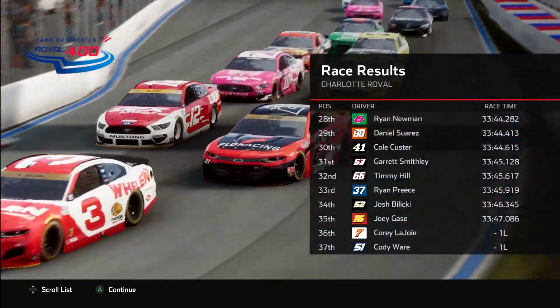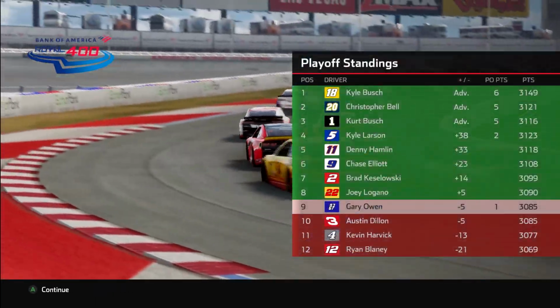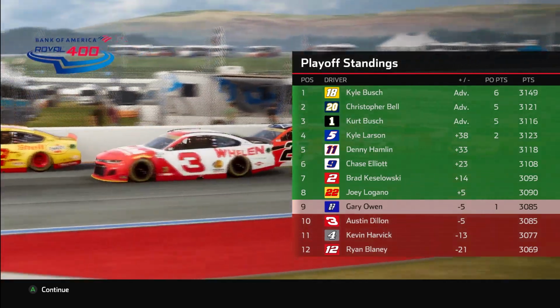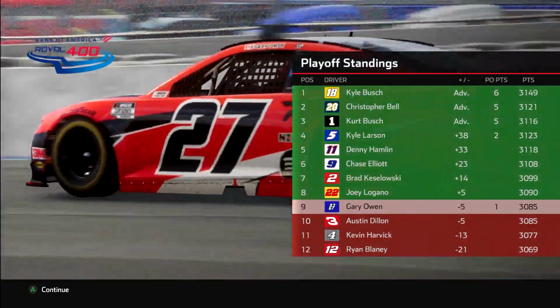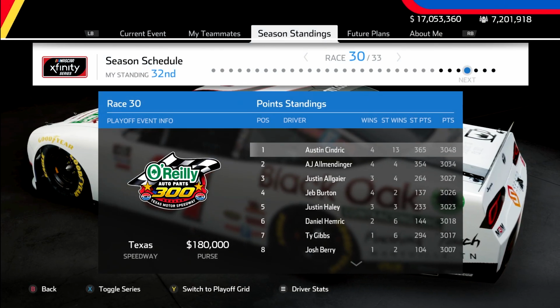Is our playoff run over when I said there was no chance it would be? Kozlowski, I'm sure, is out. No, he's not. Kozlowski makes it. We are eliminated. We miss it by 5 points to Joey Logano, of all people. Our playoff run has come to an end, unfortunately, here in an embarrassing turn of events.